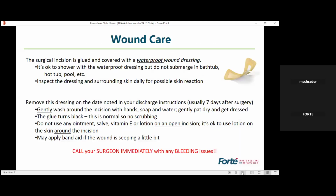Wound care is very simple. When you wake up from your surgery, regardless if you have an anterior or a posterior approach, you will find a very long wound dressing over your incision. That wound dressing is waterproof. So whenever you feel well enough to take a shower, it's okay to do so. Let the wound dressing get wet. It's waterproof. Just let the soap and water run over it. Gently pat it dry as you're getting dried off and get dressed. And that's pretty much all you have to do with it.